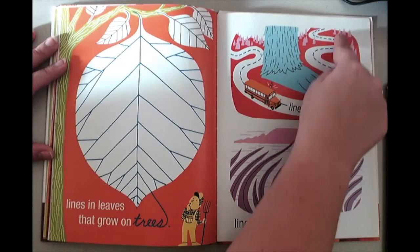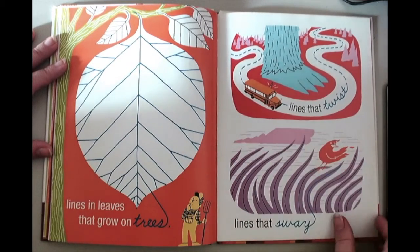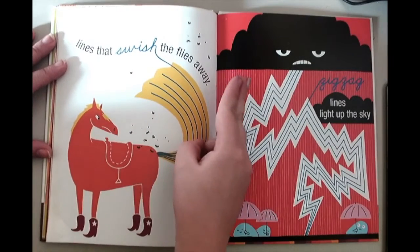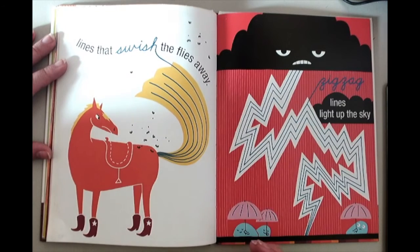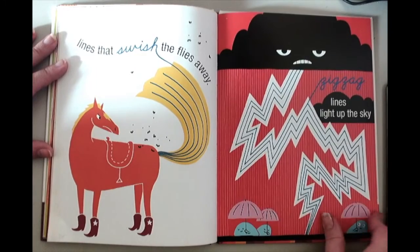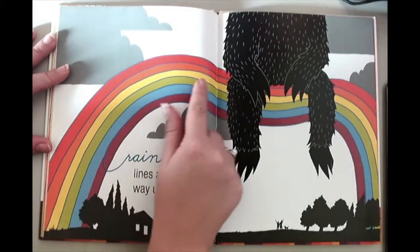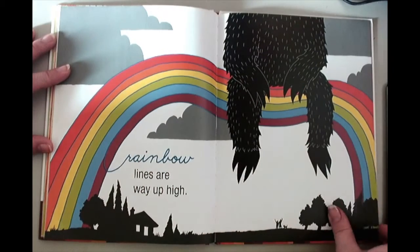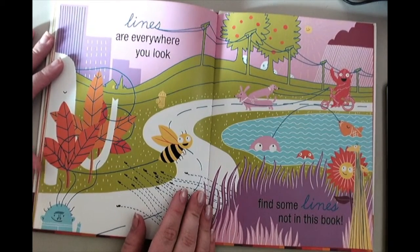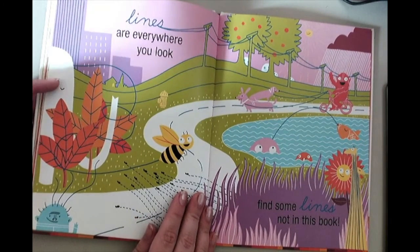Lines that twist. Lines that sway. Lines that swish the flies away. Zigzag lines light up the sky. Rainbow lines are way up high. Lines are everywhere you look. Find some lines not in this book.